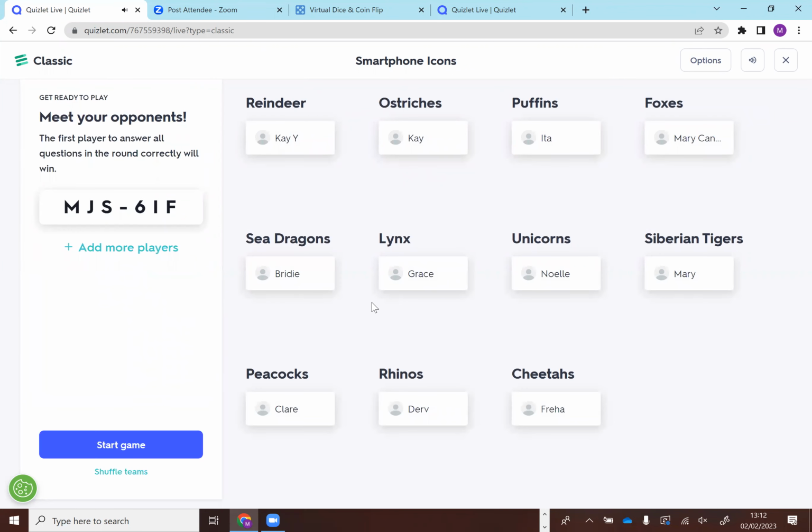So now look what happens. You get assigned an animal. Okay, so K, you're a reindeer. Oh, sorry, two Ks. KY, you're a reindeer. And K, you're an ostrich. These are your puffins. Okay, and I'm going to start.